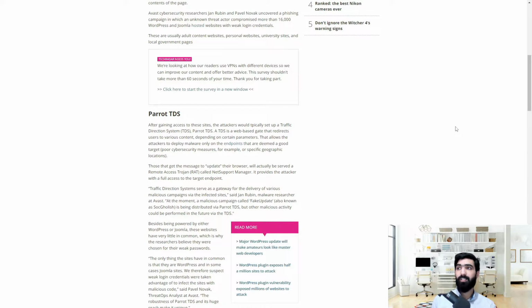Those that get the message to update their browser will actually be served a remote access Trojan, or a RAT tool, normally called. In this case, the specific one is called NetSupport Manager. It provides the attackers with full access to the target endpoint, again, your device. "Traffic direction systems serve as a gateway or a middleman, a middle device, for the delivery of various malicious campaigns via the infected sites," said Jan Rubin, who's a malware researcher at Avast, the antivirus company.